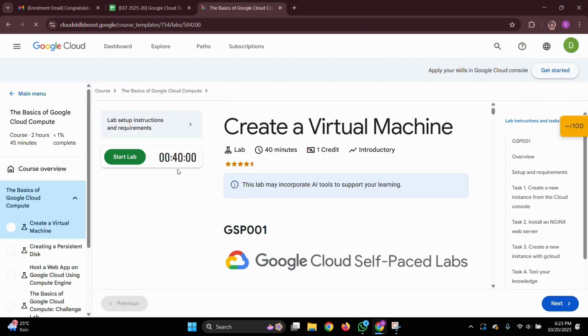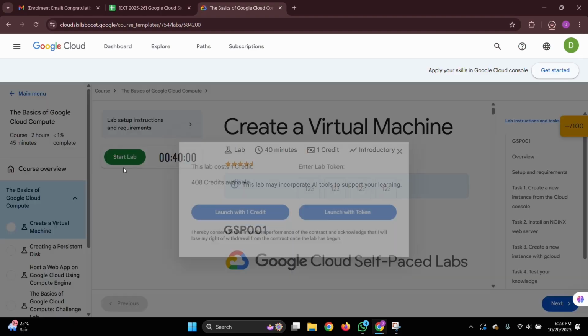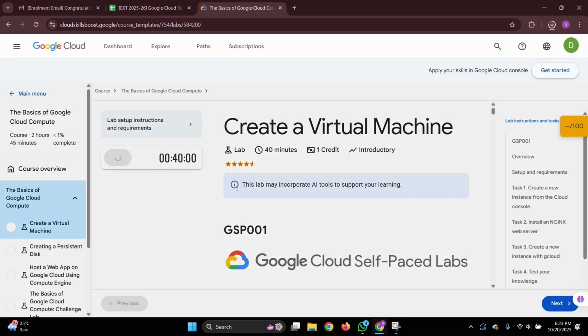It says it will take 40 minutes, but you can finish it sooner. So click on Start Lab in order to begin the lab. Click on Launch with 1 credit. Each lab takes a credit. Some labs are free of credit, some labs require 5 credits. So you need to click Launch with 1 credit.